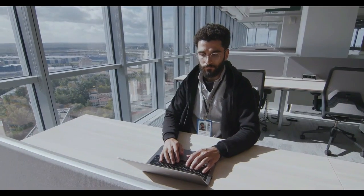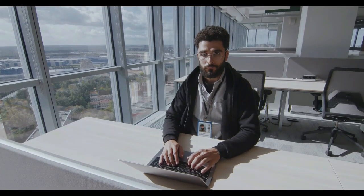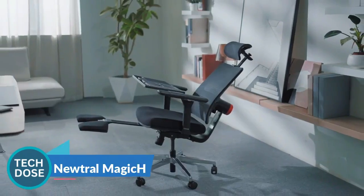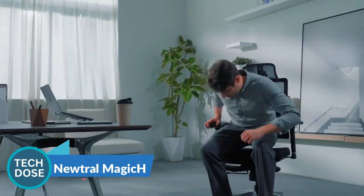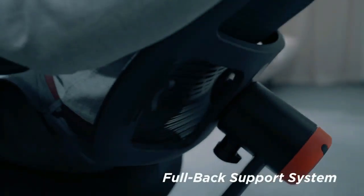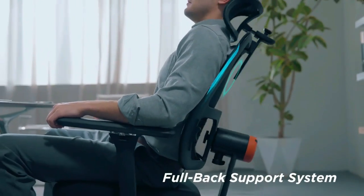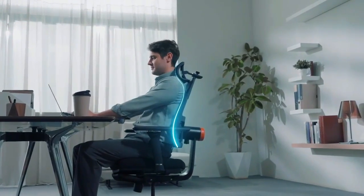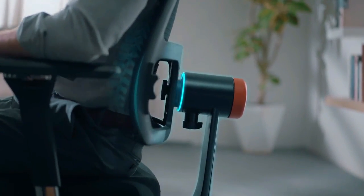Office chairs are essential for comfort, productivity, and preventing health issues in the workplace. Thus, introducing Newtral MagicH, the ultimate solution to comfortable seating. Newtral's adaptive full back support system addresses neglected pain points such as lower back pain, poor posture, herniated discs, and muscle tension and fatigue.